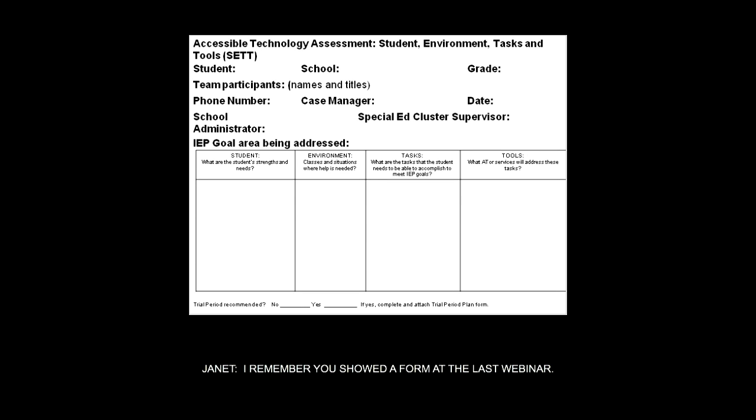Okay, and I remember you showed a form at the last consideration webinar. Right, a simple form called the SET form, Student Environment Task and Tools. This was created by Joyce Zabala. And there's a number of forms out there like this, but basically the first thing you see is the IEP goal being addressed. And then you have a column for the student, what are the student's strengths and needs, a column for the environment, the classes and the situations where the help is needed, then a column for the tasks. What are the tasks that the student needs to do in order to meet the IEP goal? And then you look at the tools.